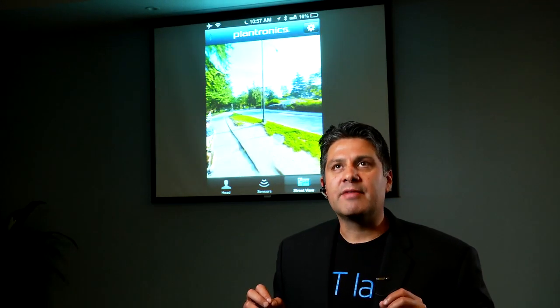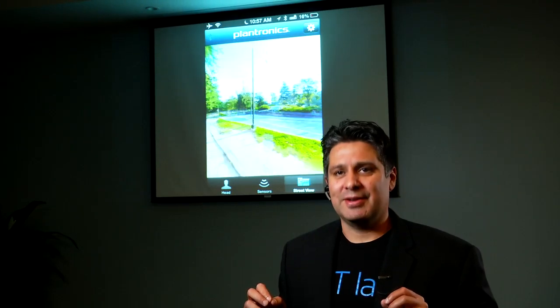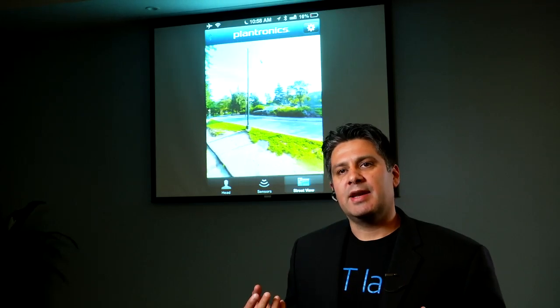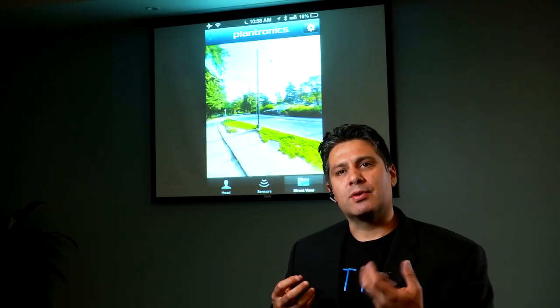So if I look around, you can see that this augmented map is following my head movements. If I look up, I can see the skyline. If I look down, I can see the street. This is only possible by surfacing the data that's in this device and mashing it together with Google Street View.